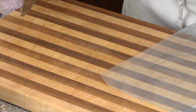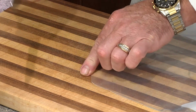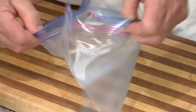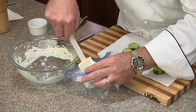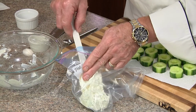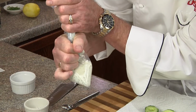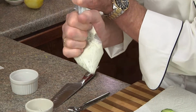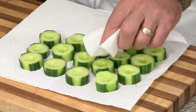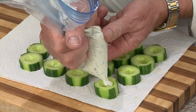And we're going to make our own piping bag by using a large gallon Ziploc bag and just taking off the corner. And we'll place our mixture inside. Use a paper towel to get any additional moisture that's pulled up inside your cucumbers. And we'll pipe it in.